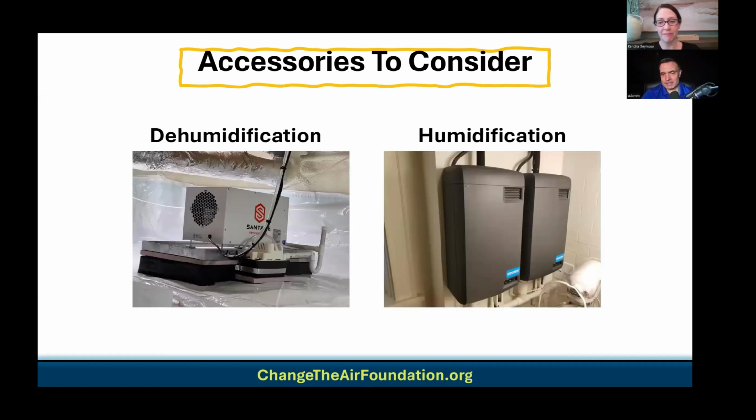And then another thing, we talked a little bit about dehumidification. A lot of people, especially in the Midwest, probably not so much down in South, right?